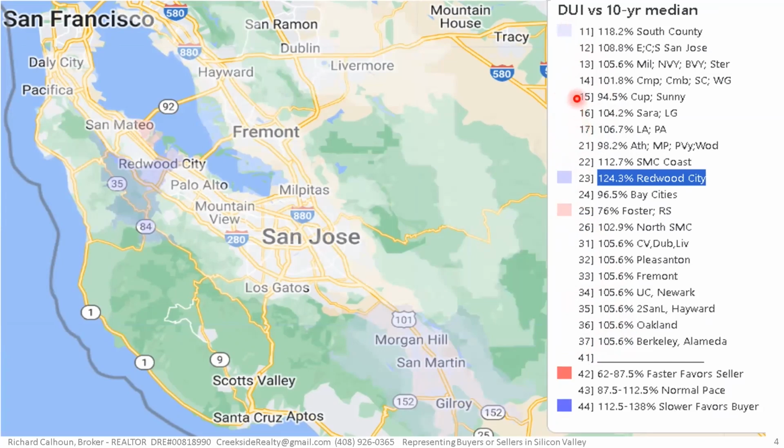The only area that is below is Cupertino Sunnyvale, which is typically a fairly fast-paced marketplace. And San Mateo County is basically on both sides, but again, slightly more above normal than below, which would tend to indicate a slower than normal marketplace. You do need to remember that Silicon Valley does have a fast-paced marketplace, so slower than normal is still fast-paced.